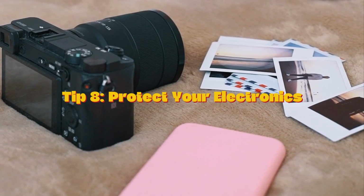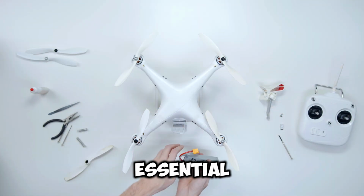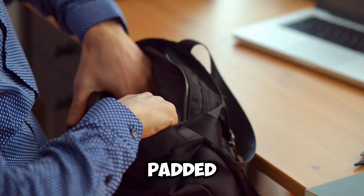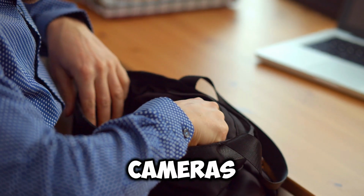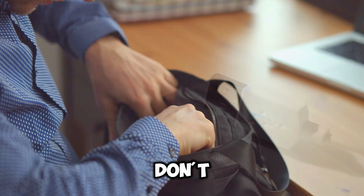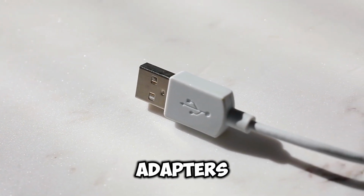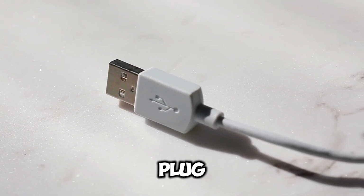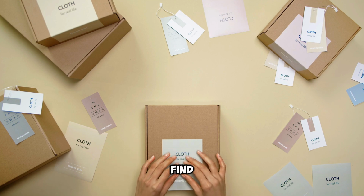Tip 8. Protect your electronics. Electronics are a travel essential, but they can be fragile. Use padded cases or wraps to protect your devices like laptops, cameras, or tablets. Don't forget to pack all necessary chargers, power banks, and adapters if you're traveling to a country with different plug types. Label your cords to keep them organized and easy to find.